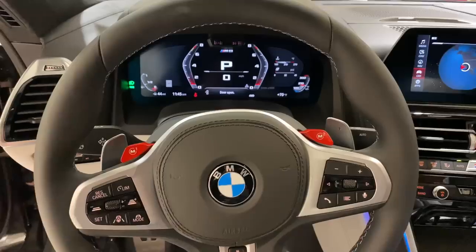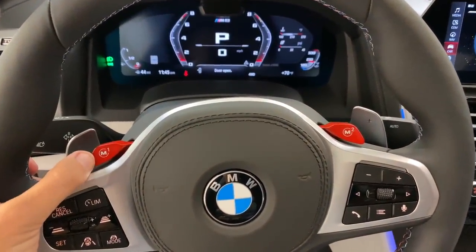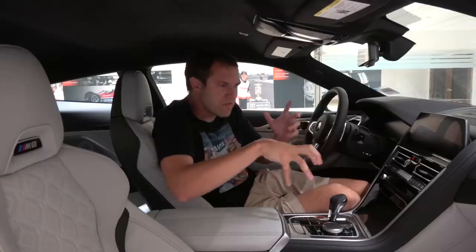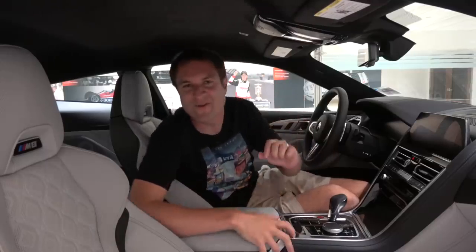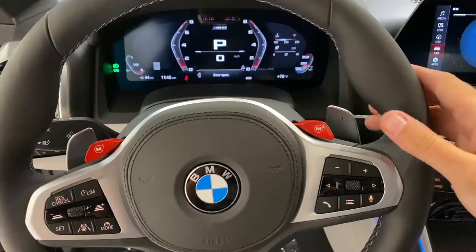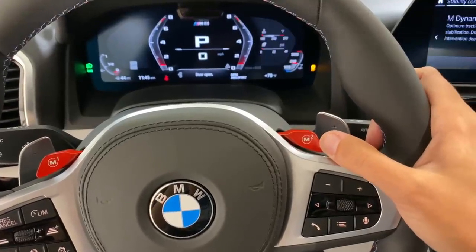Now, there are two different configurable settings, M1 and M2, and the cool thing is how you activate them: these little red buttons on the steering wheel. So for example, if you have one setting for canyon roads and you get on a canyon road, you don't have to go and find it in the infotainment screen. You just press this little steering wheel thumb button and boom, you're in your M1 canyon setting. If you have a different setting for the racetrack and you get on the track, just press your little thumb button for M2 and it automatically goes into it. It's a really cool idea.